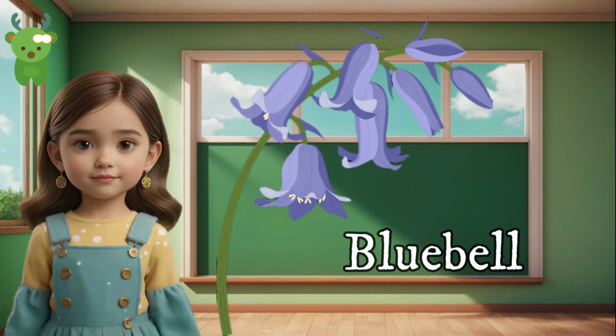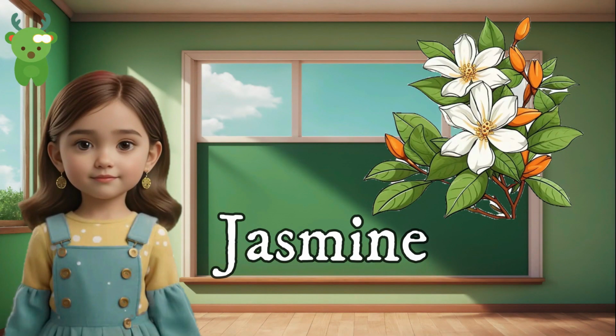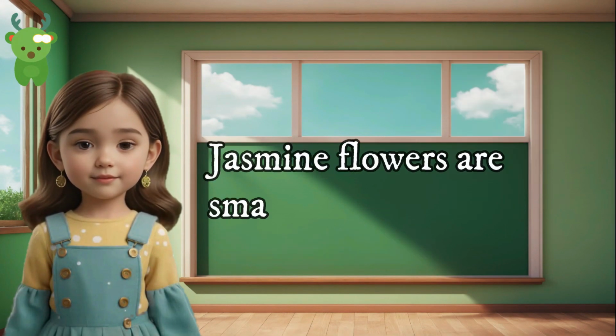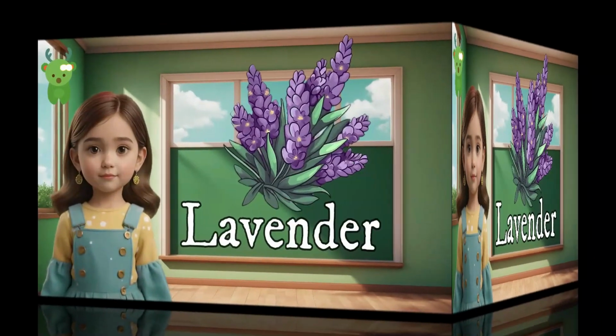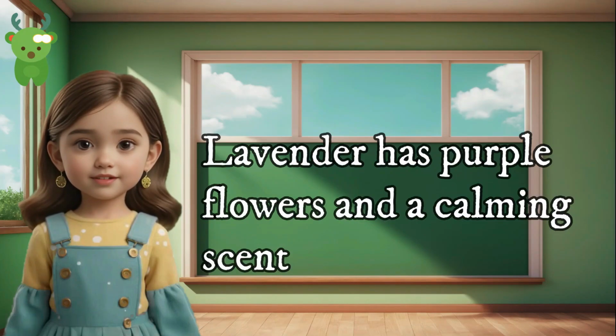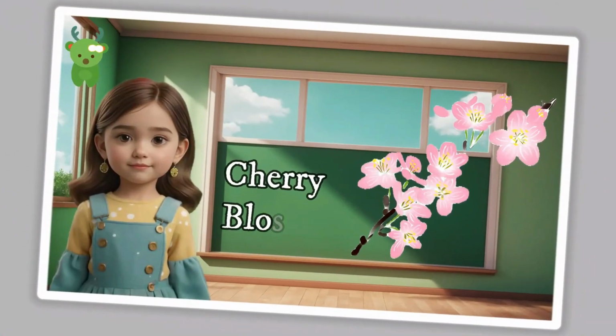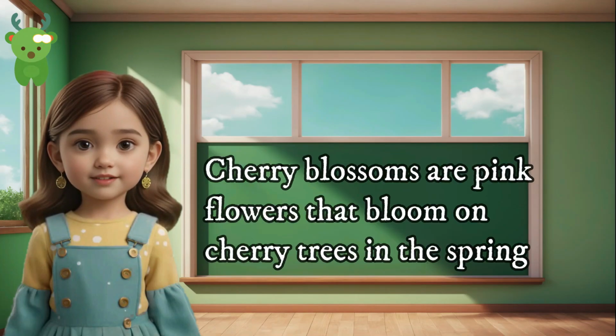Bluebell. Bluebells are lovely blue flowers that grow in the wild. Jasmine flowers are small and white with a wonderful fragrance. Lavender has purple flowers and a calming scent. Cherry blossoms are pink flowers that bloom on cherry trees in the spring.